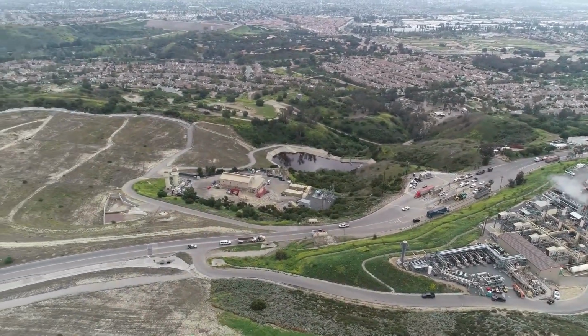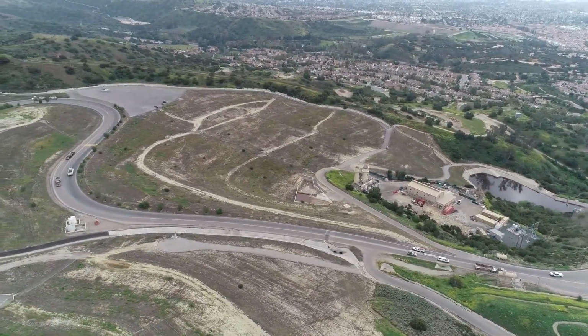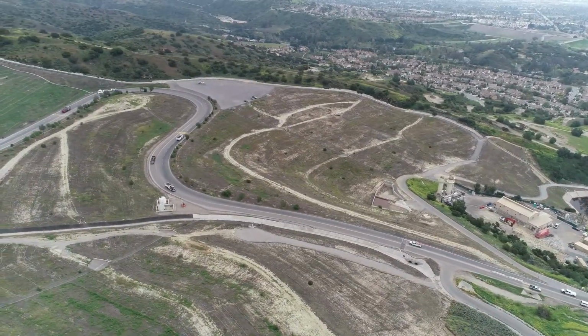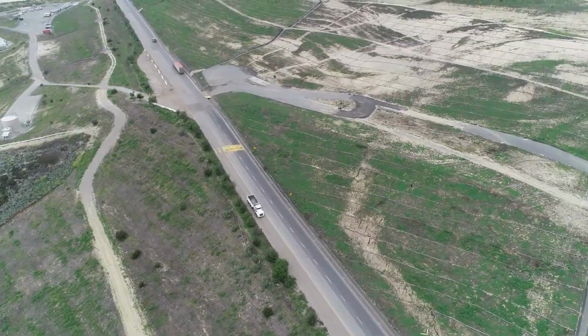As you can see from this bird's eye view, there's much more to a landfill than just dumping trash in a hole. We need to protect the air we breathe and the water we drink, and we want to make sure the trash stays put once we place it into a cell. So we have a number of systems in place to ensure the trash is responsibly managed.